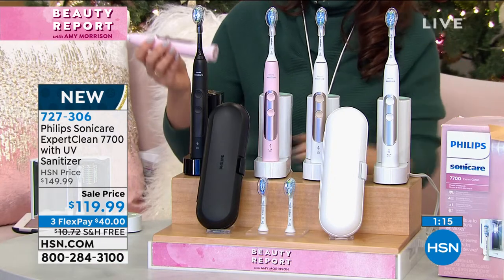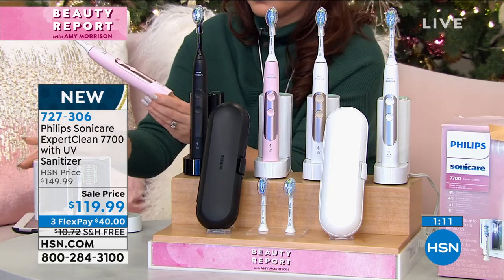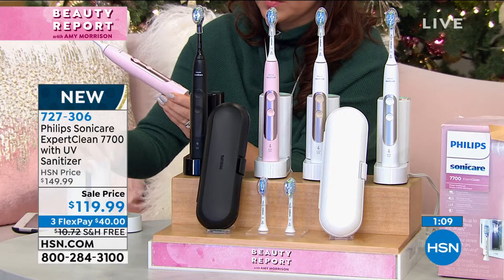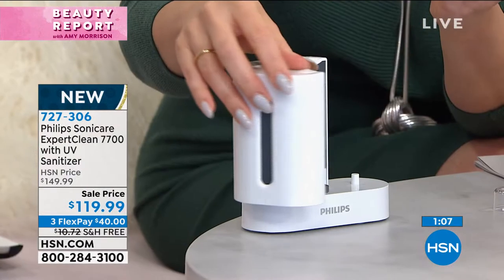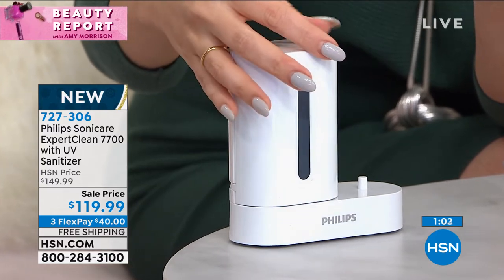You can use your other toothbrush heads in here. So if you have your other Philips Sonicare toothbrush heads, you can put those in here and you can actually sanitize them. And Tina, before this, when's the last time you ever sanitized a toothbrush?